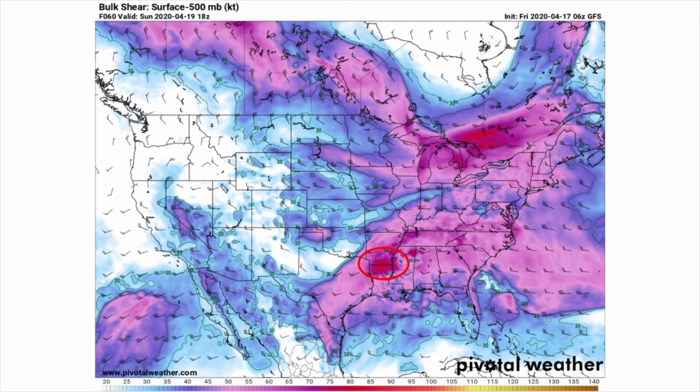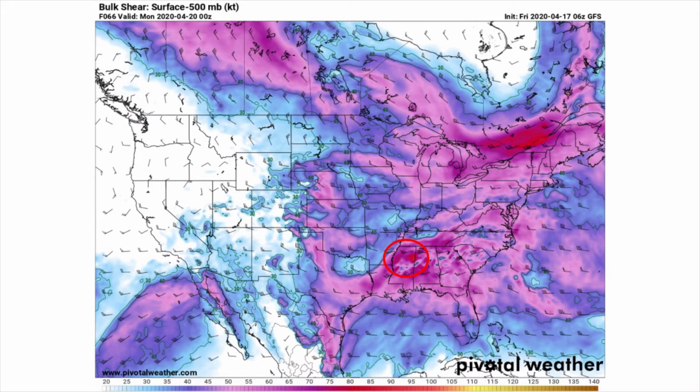Now here's our bulk shear look. This is really when the storms start to develop. You can see it's once again just like last week in Arkansas and Louisiana and parts of Mississippi. Once it starts to form, this is when it starts to move into Mississippi and Alabama. You can see there's that big red dot right along the border, and then there's two smaller dots near the Mississippi River. Those are really, once again, if you don't know, bulk shear is basically what helps tornadoes develop. It's the wind that helps tornadoes develop.